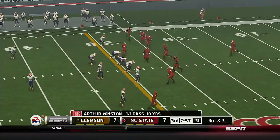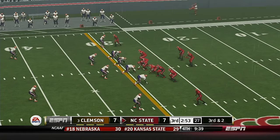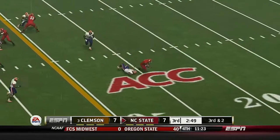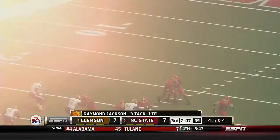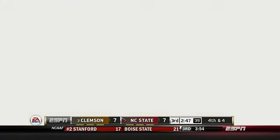Tight end right. Four down. Mike 12. They'll bring him down for a loss on the play. Sometimes a play is not going to work for whatever reason. Doesn't mean you throw the play away. You just need to execute better next time.